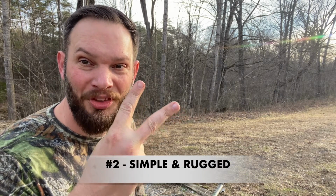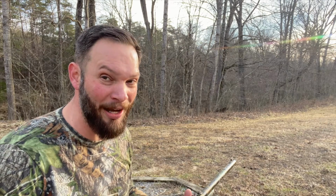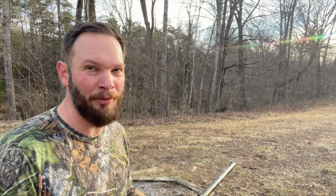Reason number 2, simple and rugged. With a single action, there are less moving parts for me to worry about. I mean, have you ever had a gun jam on you before? I know you have. If you've run a semi-automatic, you've definitely had a jam on you before. Or you got something that froze or broke.